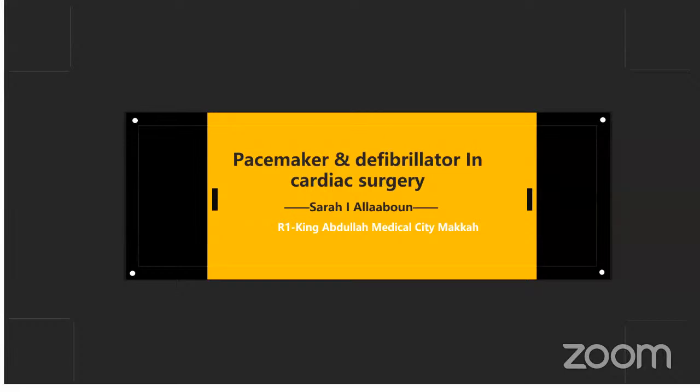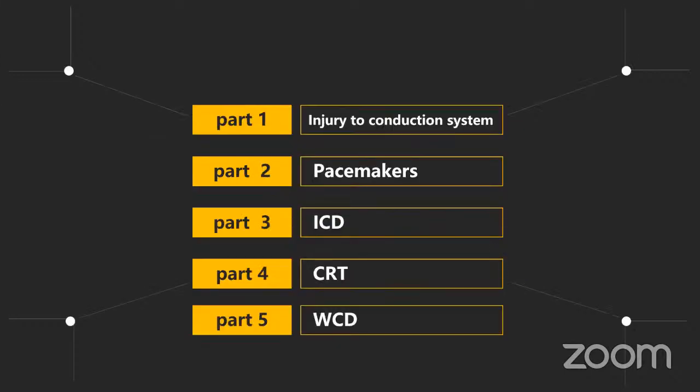Okay. Our topic today is going to be about pacemaker and defibrillator in cardiac surgery. So this is going to be our objective. We're going to talk about injury to the conduction system, pacemakers, ICD, CRT, and WCT.